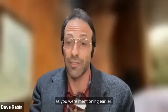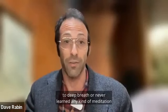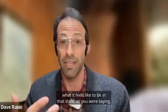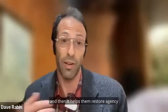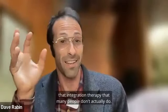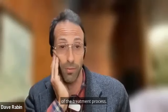Correct. And that requires us to feel safe, as you were mentioning earlier. And Apollo is a really helpful safety tool that we found in our clinic, especially to help people who have never learned to deep breathe or never learned any kind of meditation or mindfulness exercises to feel what it feels like to be in that state, which is a very grounded, present state. And that helps them drop in, restore agency and feel more grounded during. And then afterwards is this period called integration therapy that many people don't actually do. It's probably the most neglected part of the treatment process.